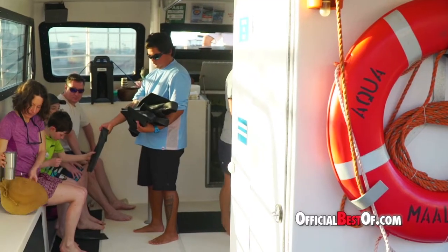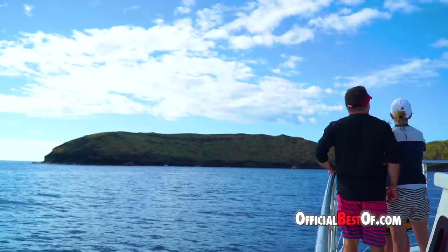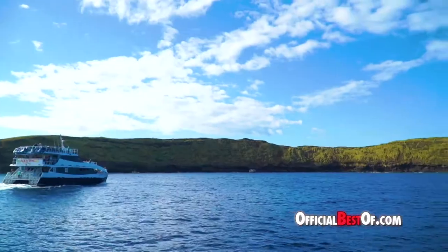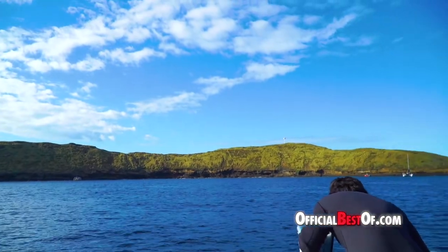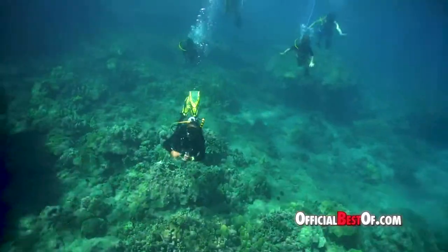So the first site we're gonna go to today is called Molokini Crater. It is a highly regulated marine preserve and an extinct volcanic crater. The water clarity in there on a bad day is 100 feet, right? So it's like jumping into a fish aquarium.